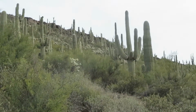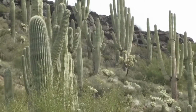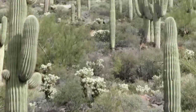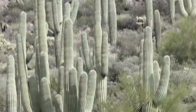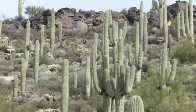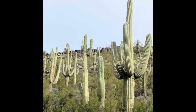So look up, Blacktop Mesa. I'm sorry, I said this is Blacktop Mesa. This is actually Black Mesa. We'll be coming up to Blacktop Mesa later, but this is called Black Mesa. There are 2 different geographical areas.